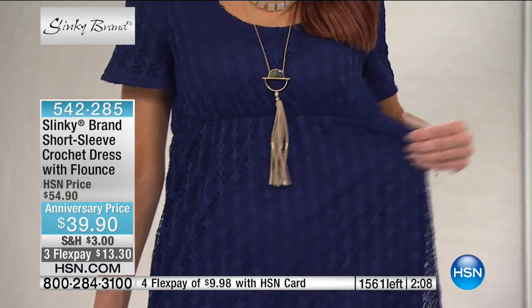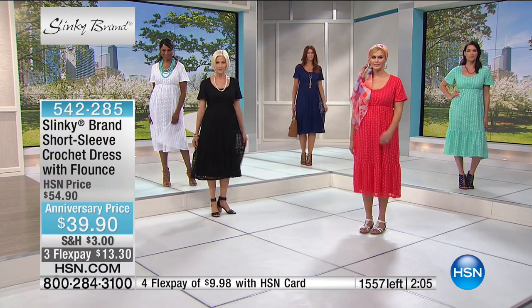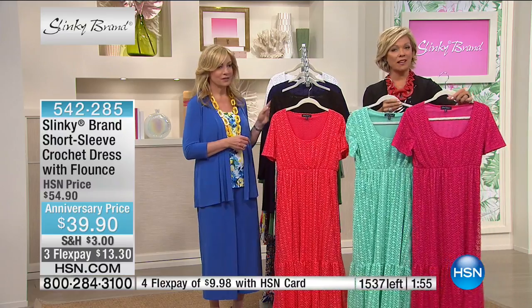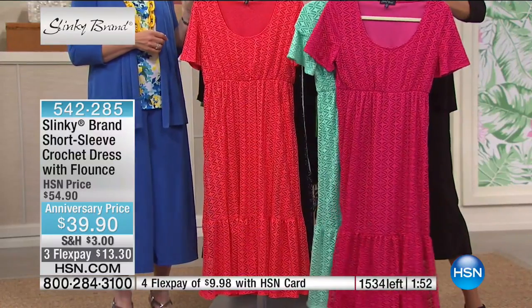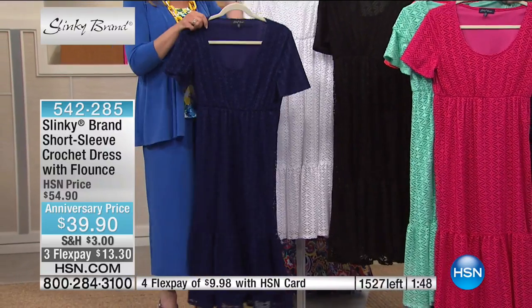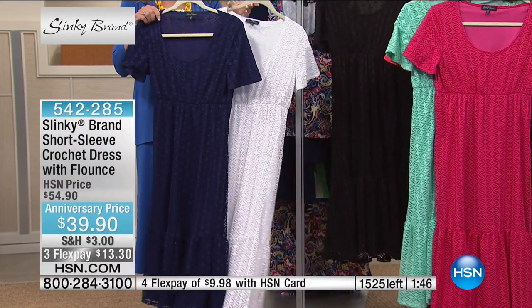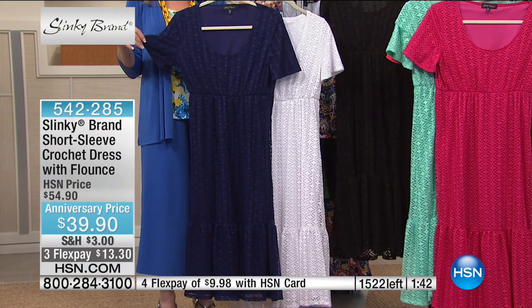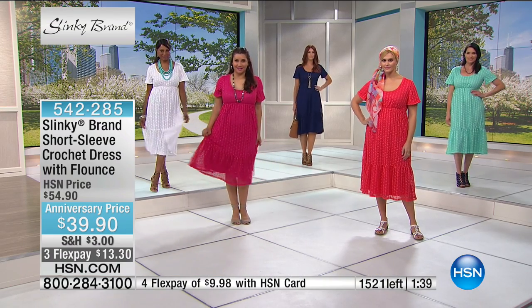I think of it as summer romance comes to mind when I see a dress this romantic, and you're so effortless. It's flirty. It is kind of a perfect little combination of everything that we love, especially in these colors. We've got the bright fuchsia, there's your mint, the coral, or we've got the classics in the navy, the black, or the white. This is 542-285. If you'd like to pick this up, I do encourage you. It's limited in its availability, but you are watching at the right time.